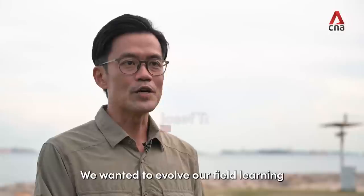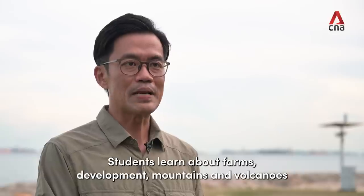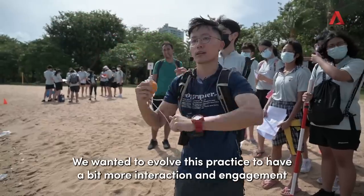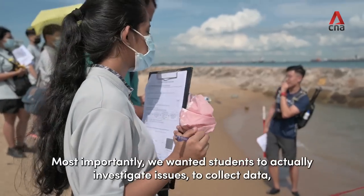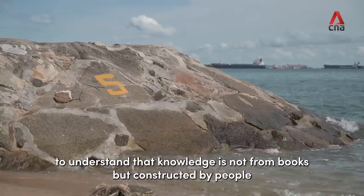We wanted to evolve our field learning. So in the past, there were field trips. Students learn about farms, about development, about mountains, volcanoes. We wanted to evolve this practice to have a bit more interaction and engagement. Most importantly, we wanted students to actually investigate issues, to collect data, to understand that knowledge is not from the books, but constructed by people.